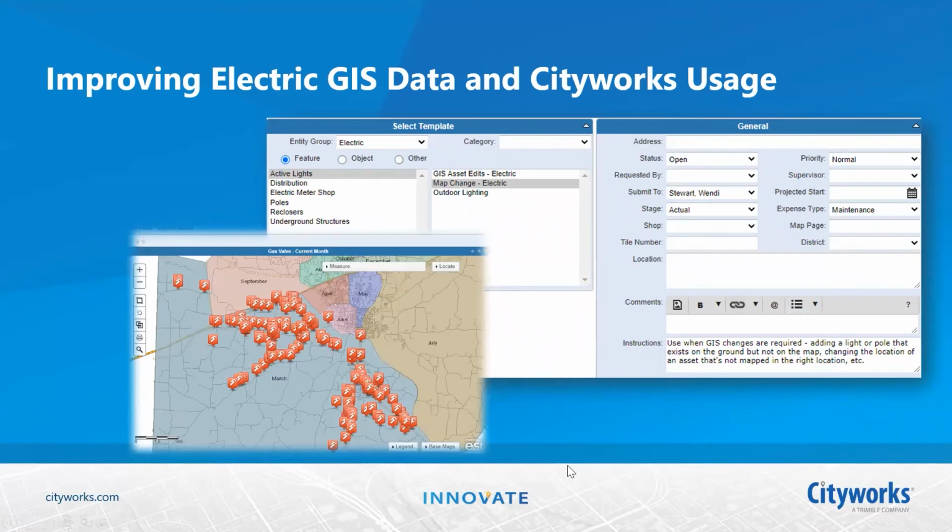So this is actually the gas valve inspections that had been set up. And this is something that we knew we wanted to do in the electric division. But I think it's really important to note for you guys that we didn't wait until we had perfect base data to get started in Cityworks. We were able to use Cityworks to help improve our asset information. And we're continuing to do this with new processes that we're putting in place today.